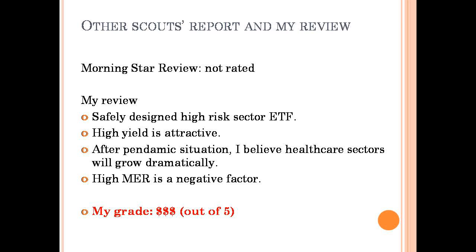This ETF is not rated by Morningstar, but here's my review. This is a safely designed high-risk sector ETF. The high yield is very attractive. After the pandemic situation, I believe healthcare sectors will grow dramatically. However, high MER is a negative factor. My grade is 3 out of 5.